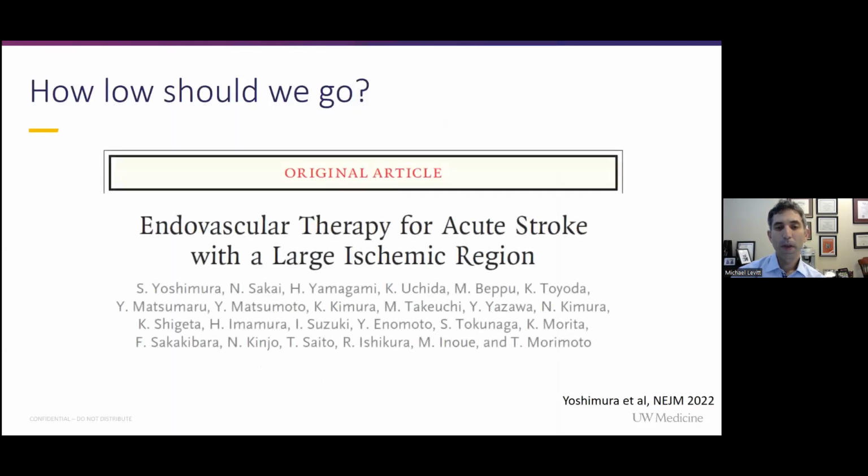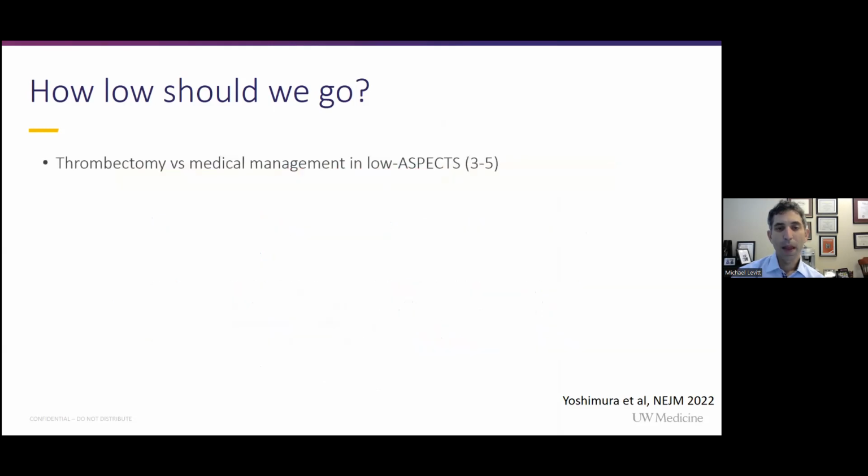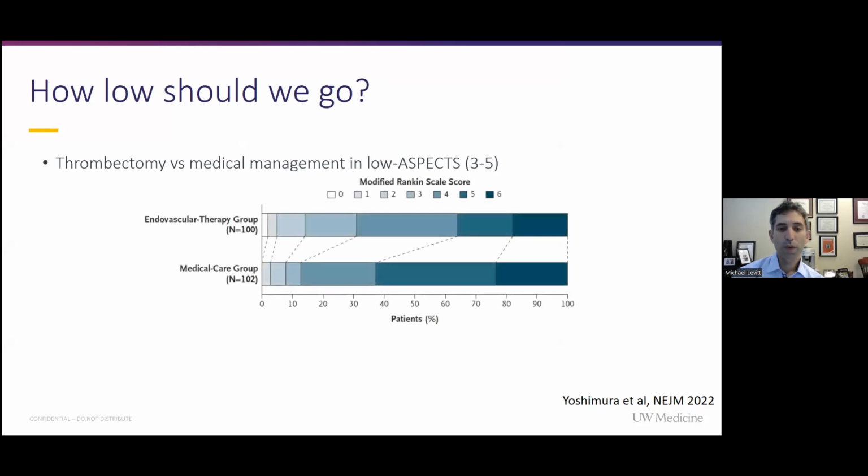So this article just came out a few months ago. It's a clinical trial out of a multi-center study out of Japan, published in the New England Journal. And it looked particularly at thrombectomy versus medical management for patients with large vessel occlusion with a low ASPECTS score of 3 to 5, presenting within 24 hours of symptom onset. And what they found was encouraging.